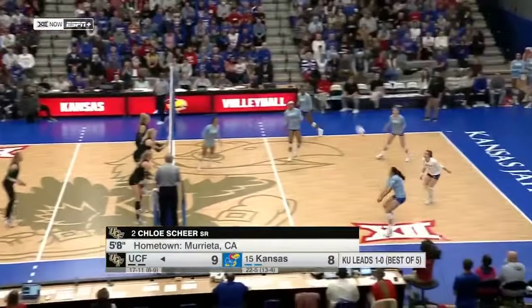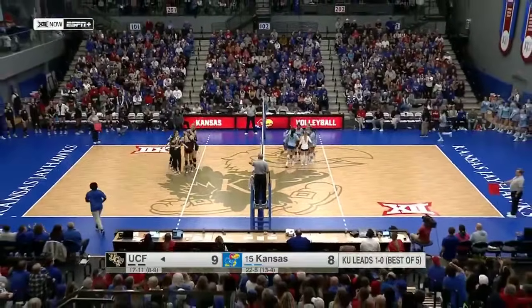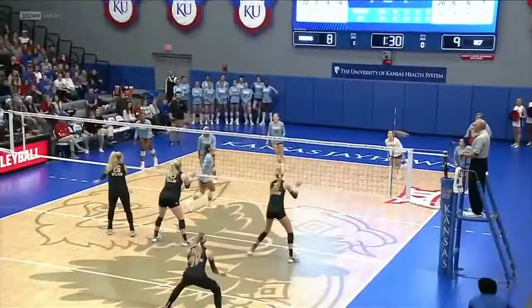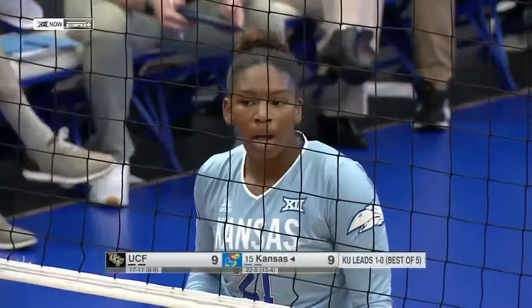Emily Wilson with a half-dozen kills now. To London Davis. There's a rocket. Well, London Davis right in her wheelhouse. We've seen this power from her all season long, the junior right side.